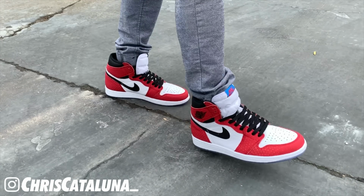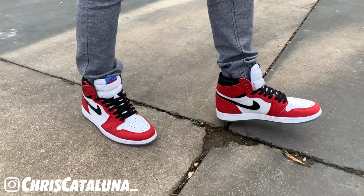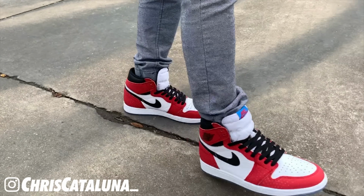Going back to my previous thoughts of why this shoe reminded me of the Jordan 1 Chicago colorway, I mean, look at the paneling, look at the leather spots, look at the red, the black, the white. It's all pretty much placed in the same place. There are little differences between this and the Jordan 1 Chicago. So let's dip into the specifics.